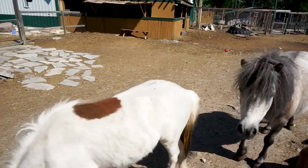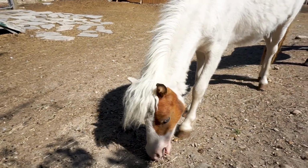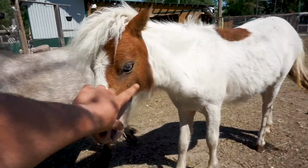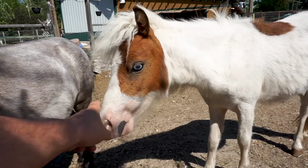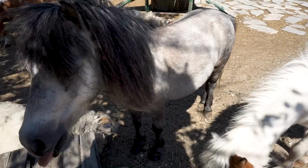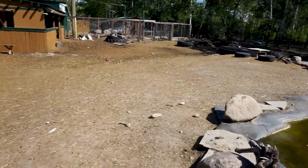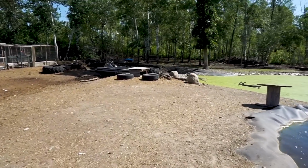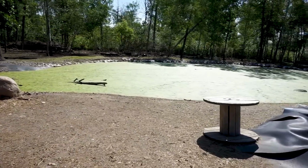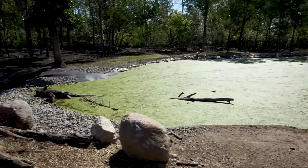Meadow, show us your big blue eyes. Show us your big blue eyes, girl. Oh, you got a mosquito. Oh, get that. Yeah, the bugs haven't been too bad. We do have some citronella bug spray for equine. We've been spraying them down, keeping the bugs off of them, which can be a challenge. We've got lots of duckweed on the pond, so the ducks have been enjoying that.